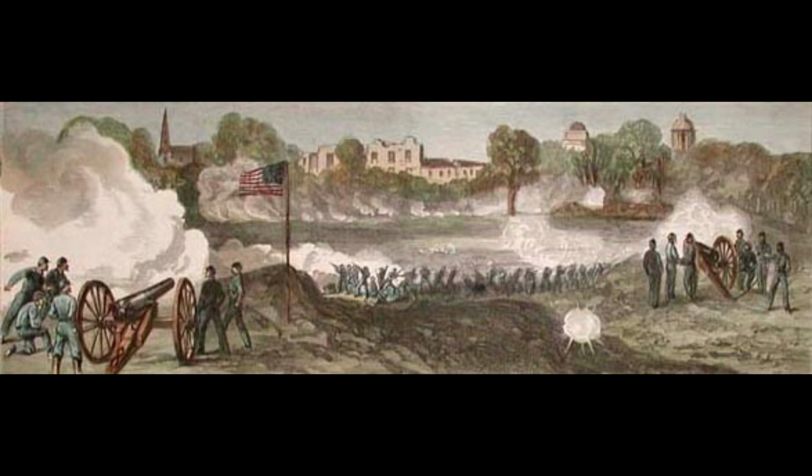Although Johnston began to move back to Jackson on July 5th, he left detachments to guard some of the crossings of the Big Black River. And so you guys know, this is the Confederates.